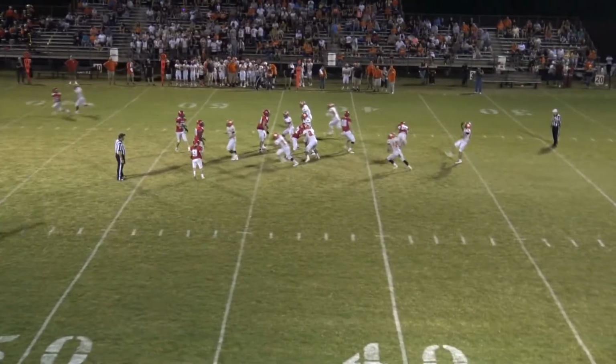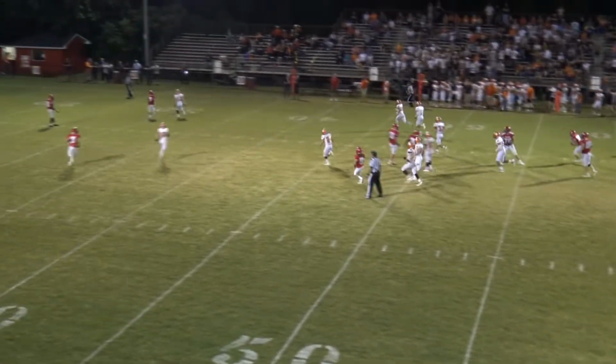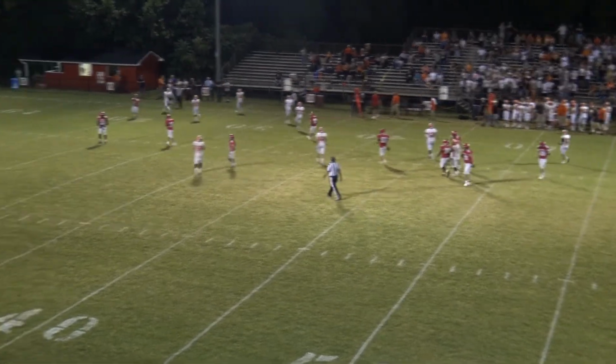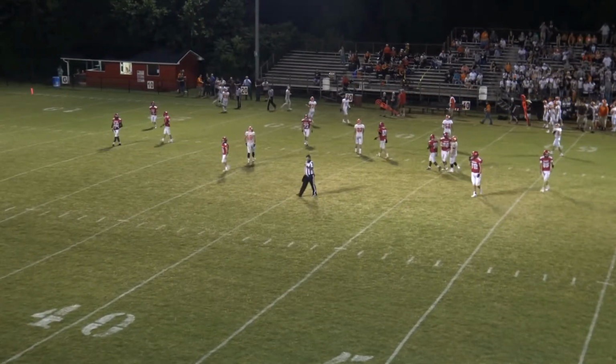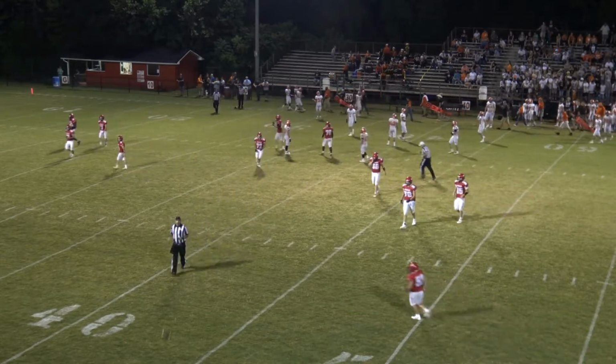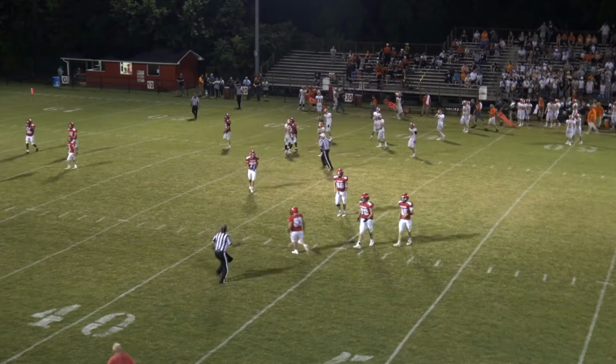Snaps a little high. Gets the kick off. It's not a very long kick. Takes a Honaker bounce and goes out of bounds down about the 20 somewhere over there on the far sideline. Probably go mark it on the 22-yard line where it'll be 1st and 10 for the Pioneers.